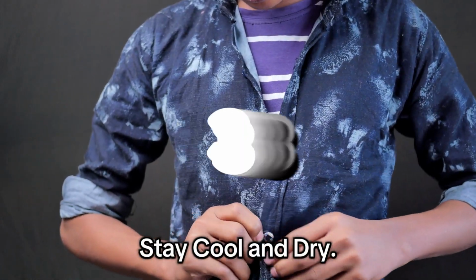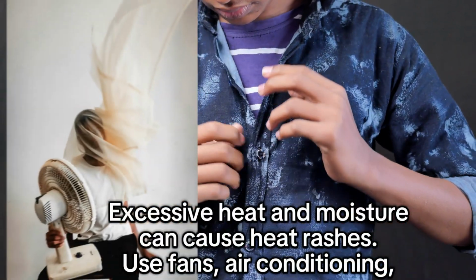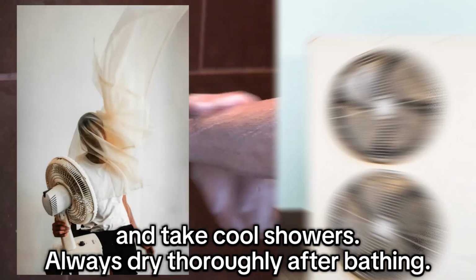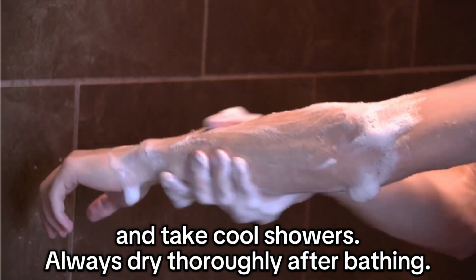3. Stay cool and dry. Excessive heat and moisture can cause heat rashes. Use fans, air conditioning, and take cool showers. Always dry thoroughly after bathing.